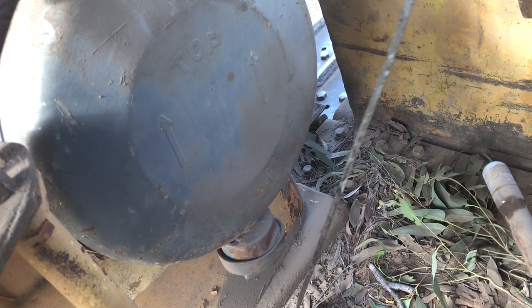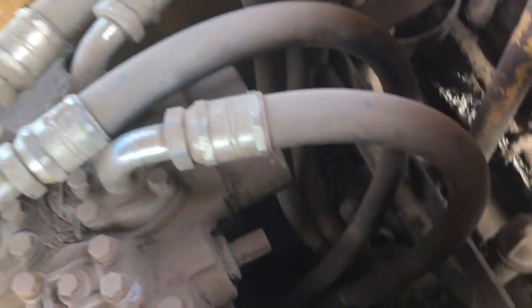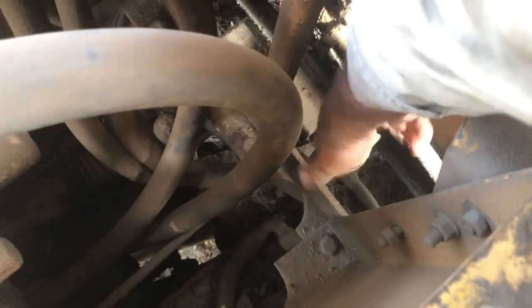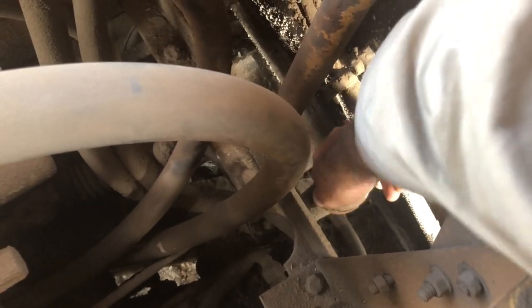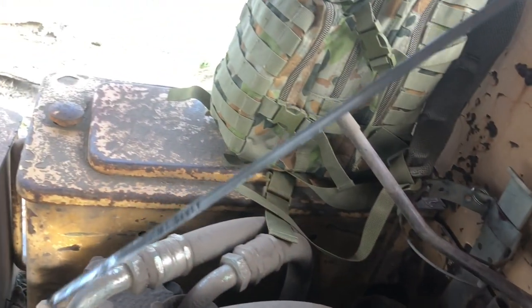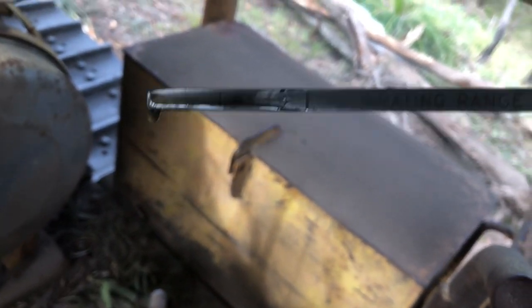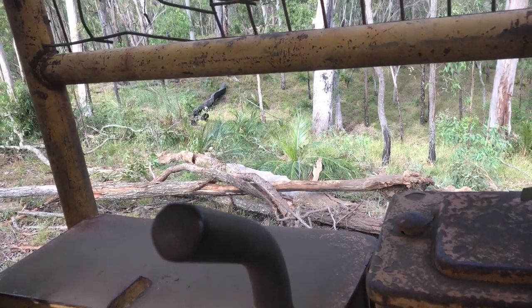You're supposed to start them up and then check it as it flows a bit of stuff around, but once you know where it's supposed to be, it's generally over full when it's been sitting. There's the final drive one. See it? So two lines there, in between's the operating range. It's fine. I haven't had to top that up at all yet, touch wood.